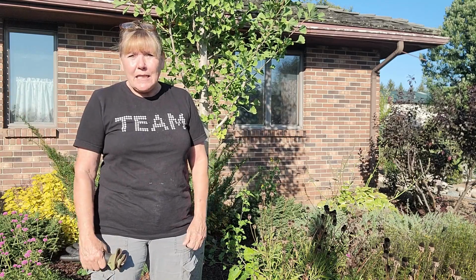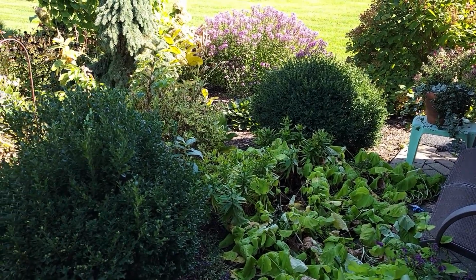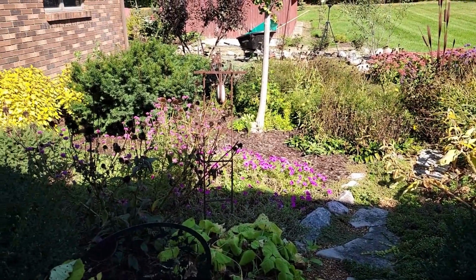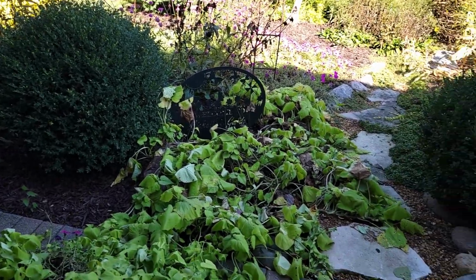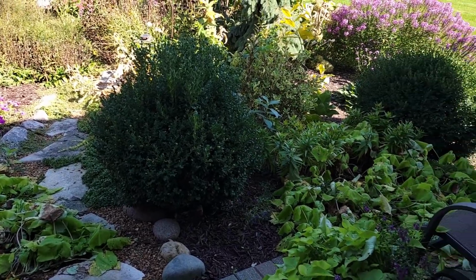Well, I'm going to get my clippers out and I'm going to start cutting things back. All right, I'm going to get a good look at this hot mess so I can remember what it looked like. And so at the end, I can look at this and go, oh my gosh, it looks so much better. Because you need that when you're working on a project like this. You need to go, whew, I'm really glad I spent the time doing that.